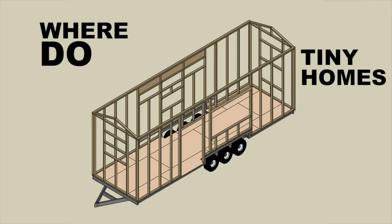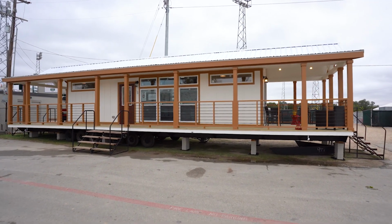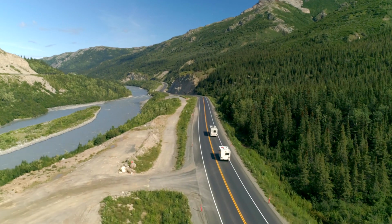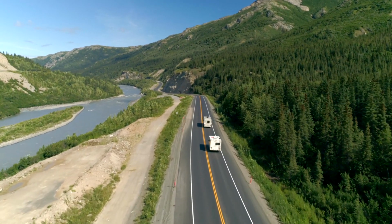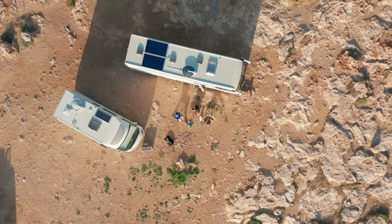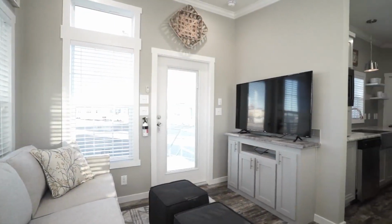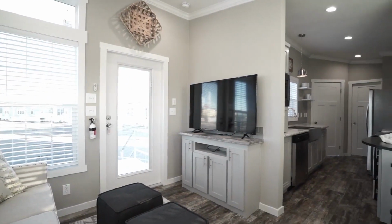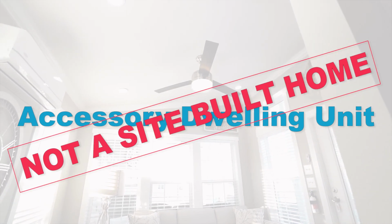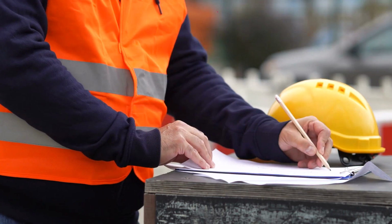And where do tiny homes fit in? It might come as a surprise, but if a tiny home has wheels, it's only required to meet the same safety standards as a recreational vehicle, or RV. An RV is a trailer or motorhome with basic amenities meant for on-the-road, leisurely travel, and isn't in the same family as a manufactured home. What's more, if a tiny home is built on a slab, it is often categorized as an accessory dwelling unit, not a site-built home, which leads to plenty of headaches around building codes and zoning regulations.